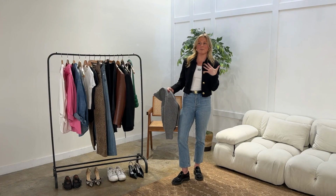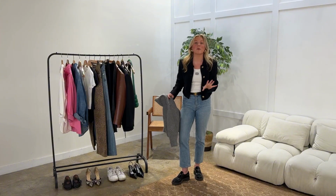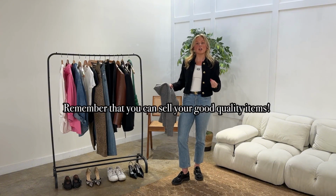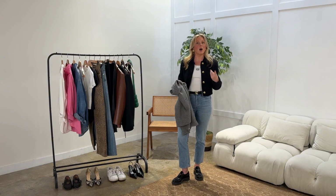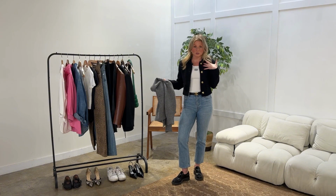I know I personally bought this pink fur collared cardigan. I'm going to say in my last closet clean out, she had to go. Do not be afraid to throw away items that do not serve you anymore. Really take a look at items. If it doesn't serve you right now, it might serve somebody else. Think Poshmark, think a local consignment store in your city. If you're in Toronto, I'll also take it off your hands.